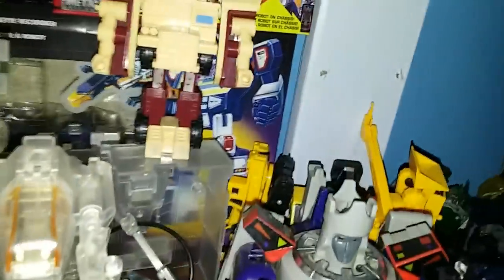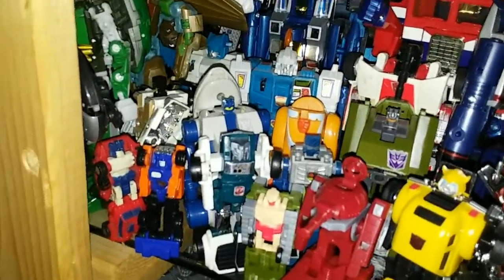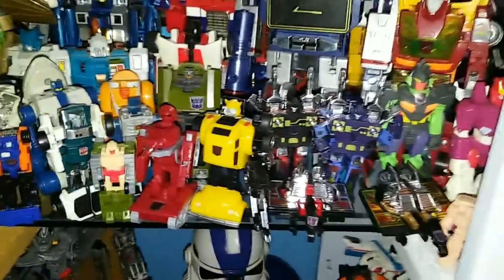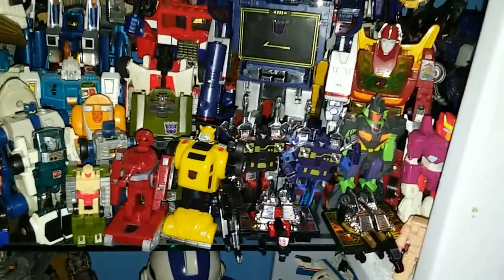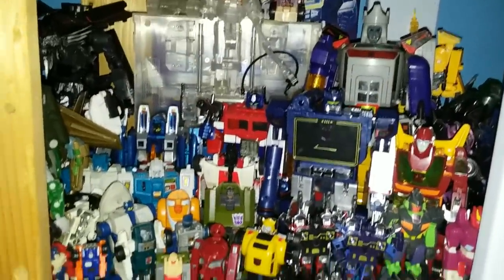Then I have some boxes and boxed stuff. There's G1 Galvatron, and there's a knockoff of Devi back there. Over there, there's some Combiner guys, some Micromasters. I'm loving it, man. I love G1. I really wanted G1 Breakdown, and that's pretty much it, because I pretty much have all my other favorite characters in G1s, you know, besides Breakdown.